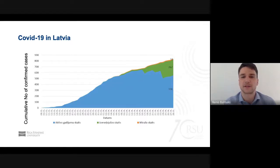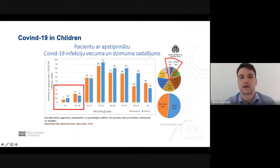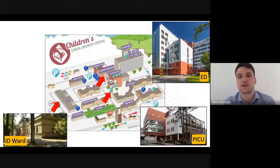The COVID epidemic in Latvia has been quite mild so far. Here you can see the cumulative number of cases. The first case we got was on the 1st of March, and up to now we have only about 800 cases and 13 deaths. If you look at the age structure, we've had only 53 children, less than 19 years old, and in total 6% of all the COVID positive people in Latvia are children.